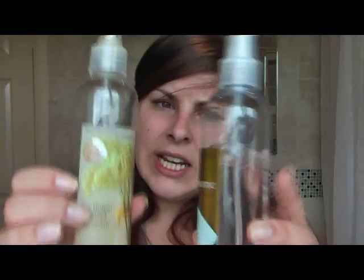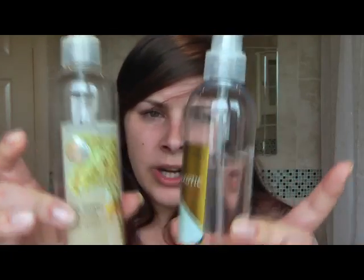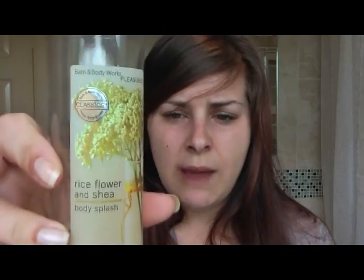Really, I'm a massive fan of smelling nice, but sometimes with perfumes, I buy them and it loses the appeal. I can't be bothered to put them on. But I'm really liking just a splash of that as I go, and I do use a lot. I even use it as room freshener. It smells divine.